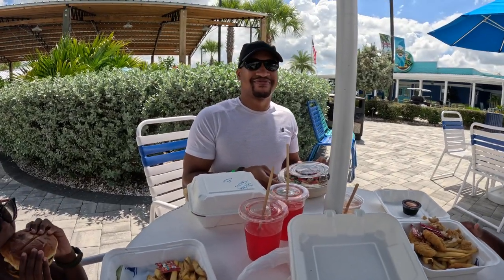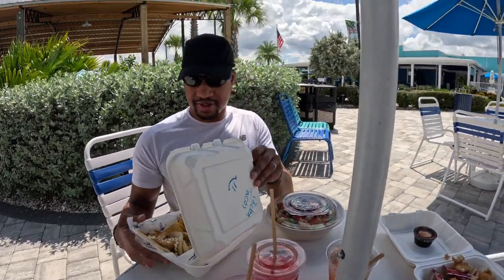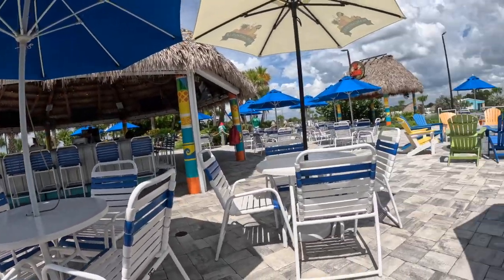Of course, this one got... When you want to be healthy, you get a salad. And when you don't want to be healthy, you get chicken tacos. Of course. It's pretty empty, so this area is sitting up by the tiki bar. That's where music normally is.